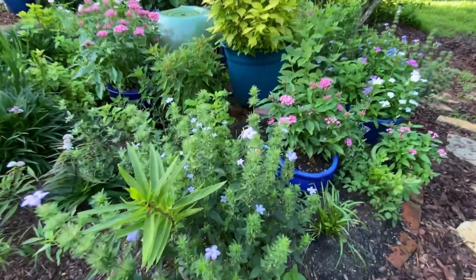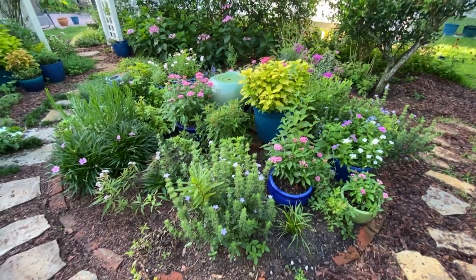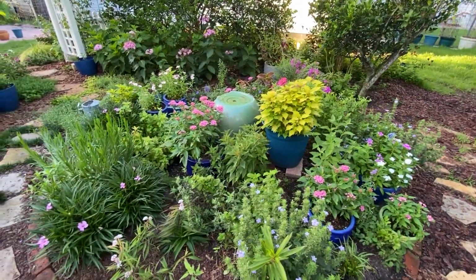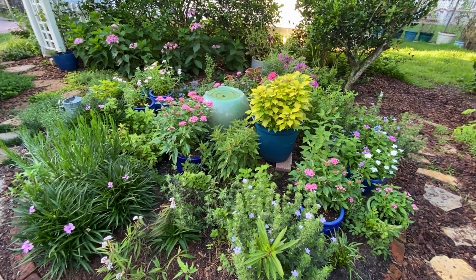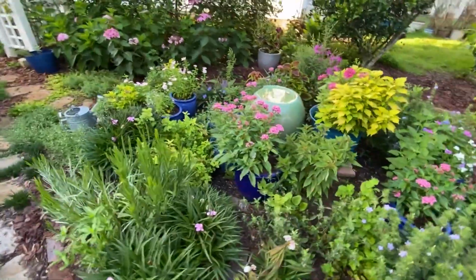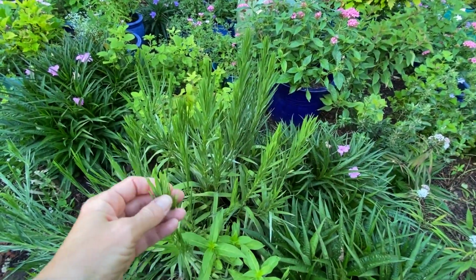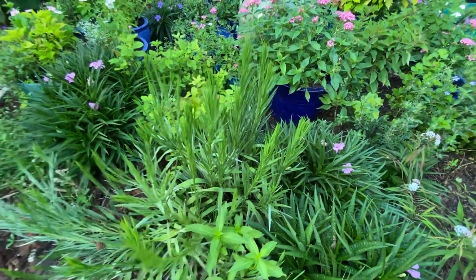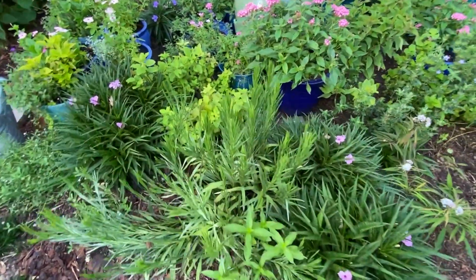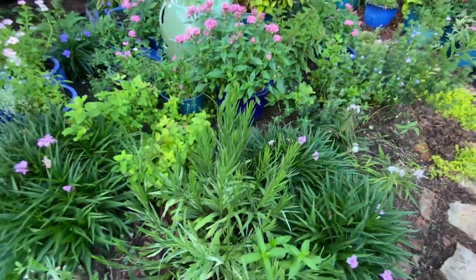Here's more of that wild petunia right here. But I'm loving the circle garden now. It's just way more cheerful. Way more, just all the colors are popping. This thing, and I don't remember the name of it, but it's going to bloom little yellow flowers, and it's a native plant, and I've enjoyed its kind of silvery looking foliage, but hopefully that'll bloom soon.